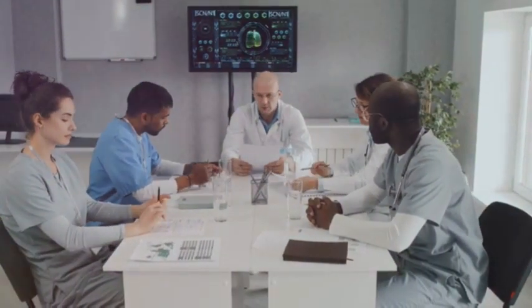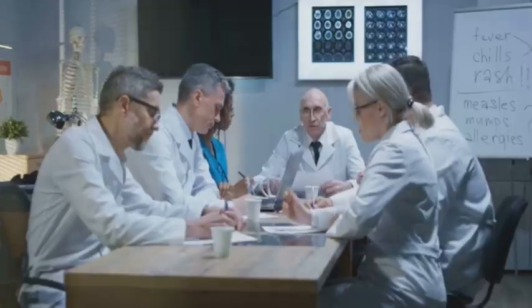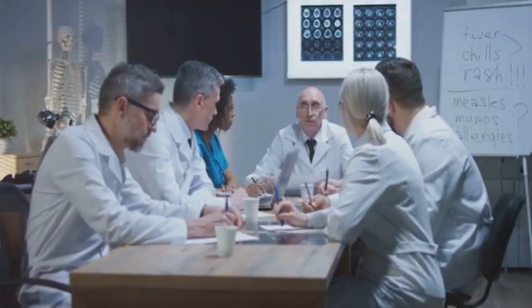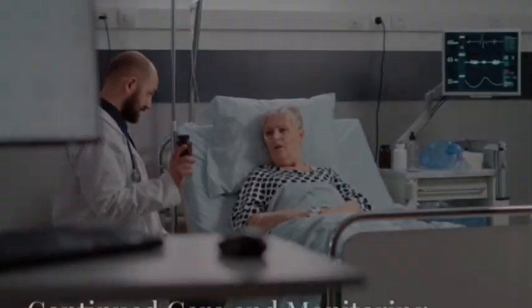Managing this complex case required a multidisciplinary approach. Doctors, nurses, pharmacists, and social workers all came together. They collaborated to provide the best possible care for the patient. The team worked together to address not only the immediate medical needs, but also to develop a long-term care plan. This plan included medication management and counseling to prevent future overdoses.